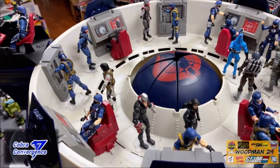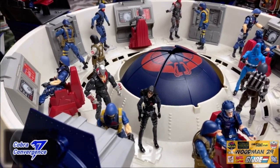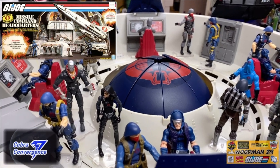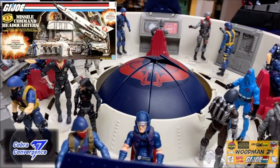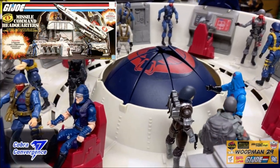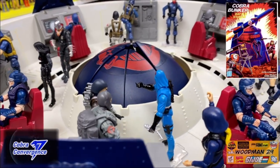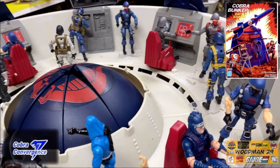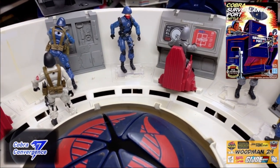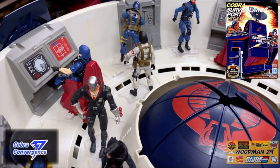Now, before the Terror Drome was released, Cobra did have a couple of other bases to speak of. The first initial base was the Sears and Roebuck 1982 Missile Command Center. This was a cardboard-type base, which is actually pretty rare to acquire complete these days. And then there were some mini-bases, like the 1985 Cobra Bunker. And then they had the Surveillance Port, which was actually released in 1986. This could be used as a rallying point for the Cobra troops.